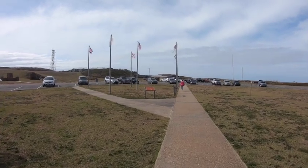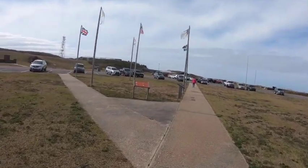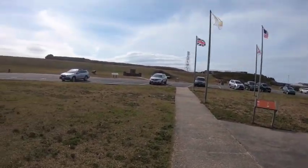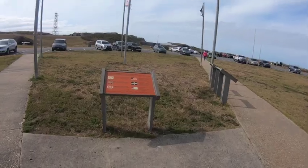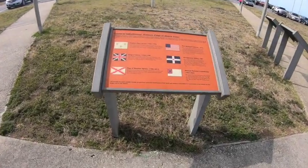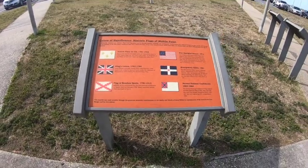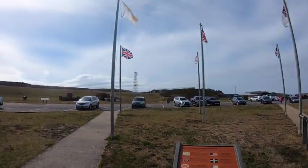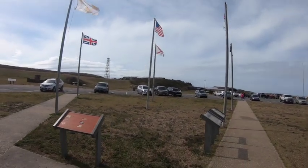Here we are at Fort Morgan. This place is huge. This explains the flag's significance down here at Mobile Point where it's at. You guys can hear me.